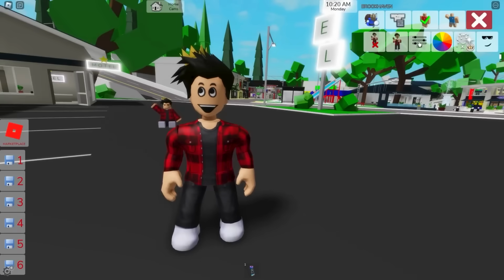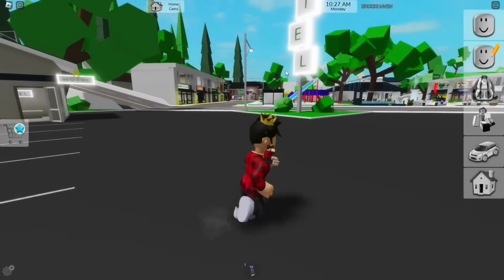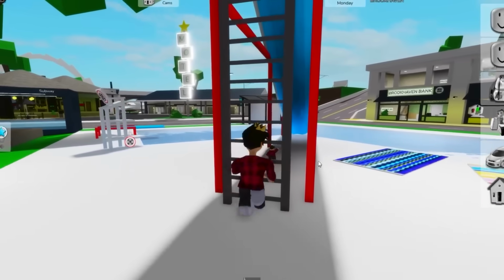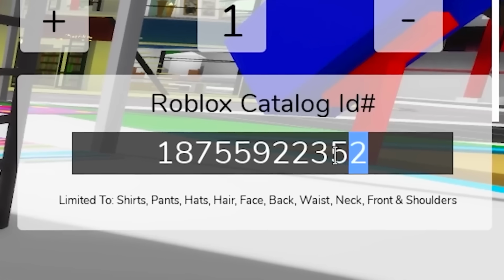We just need to go into the avatar editor and use the IDs from it right here. Let's start with this one. It may look like nothing changed at first, but if we start climbing, you'll see it right away. This looks a whole lot weirder. Kind of looks like I'm swimming while climbing. Here's the next ID we'll be using.